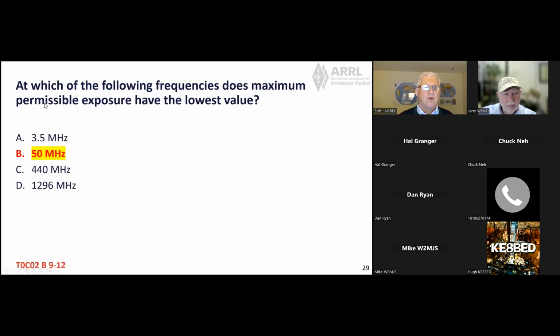Okay. Now this is the question I was telling you about when we were looking at the maximum permissible exposure chart. At which of the following frequencies does maximum permissible exposure have the lowest limits? The lowest limits. And remember, that's in the VHF range, so that's 50 megahertz, because it's between 50 megahertz and 300 megahertz.